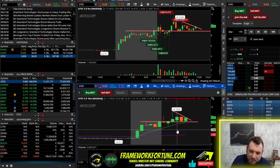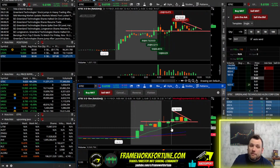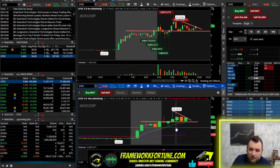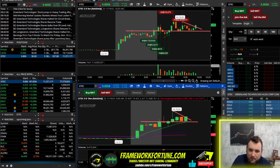But that's the thing. Generally, the longer the time frame, the stronger the support and resistance. That includes the indicators. So the longer the time frame, the better the indicators are going to be.